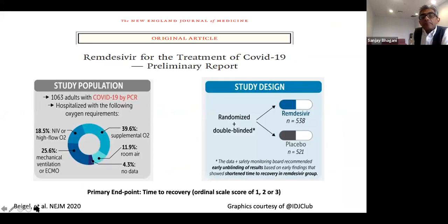It was the next study that perhaps was the most influential in deciding that remdesivir works for SARS-CoV-2 infection. This was the NIH-led ACT trial. This was a large randomized double-blind placebo-controlled trial of over 1,000 hospitalized patients with COVID-19 as proven by a positive PCR. On the left-hand side, you can see this was a study population that required either supplemental oxygen therapy mostly, or high-flow oxygen, or mechanical ventilation. So this was a sick population that was hospitalized with COVID-19.